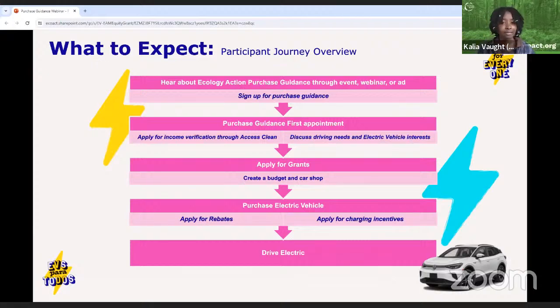In the meantime, you will work with your purchase guidance advisor to start shopping for cars and find out which vehicle best fits your lifestyle, preferences, and budget. As you shop, if you applied for a grant, you will need to wait for the approval to use it at the time of purchase. Once you complete the purchase of the electric vehicle, you can apply for rebates and receive the money shortly thereafter in the form of a check in the mail, which is always nice to see. This can be used to reduce your monthly payment or to pay bills as needed.